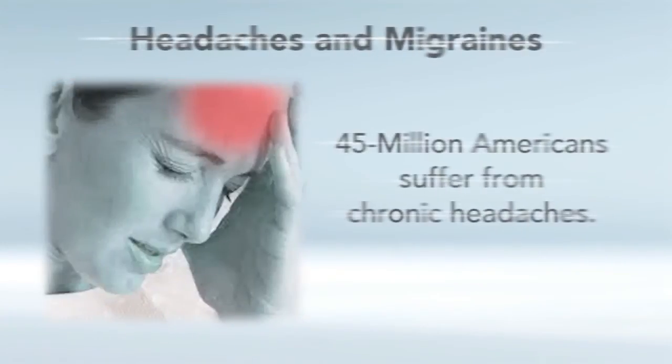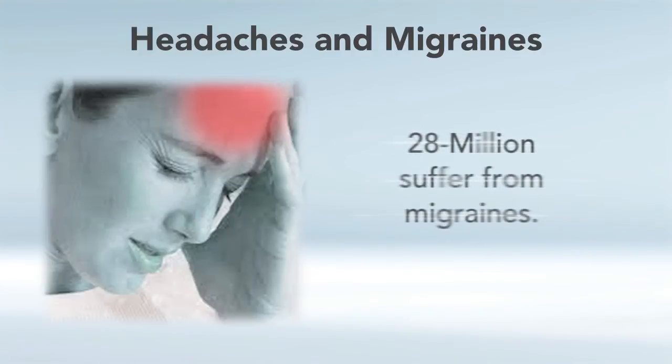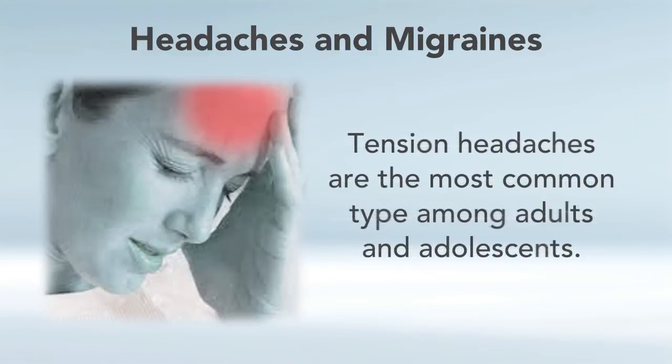The last form of pain relief I want to talk about is headaches or migraines. According to the National Headache Foundation, over 45 million Americans suffer from chronic recurring headaches, and of these, 28 million suffer from migraines. Also called chronic daily headaches or chronic non-progressive headaches, tension headaches are the most common type of headaches among adults and adolescents.